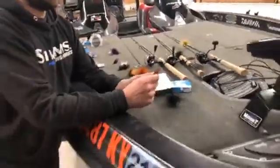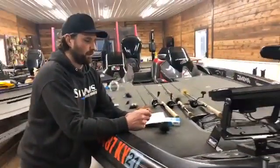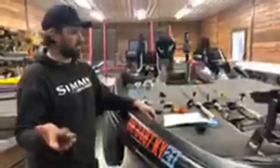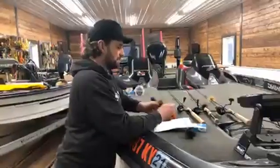But the biggest thing is that anytime you have bass that are feeding up in the water column, when they're not keyed in on something on the bottom, you can catch them on these things year round. And they really are an awesome bait.